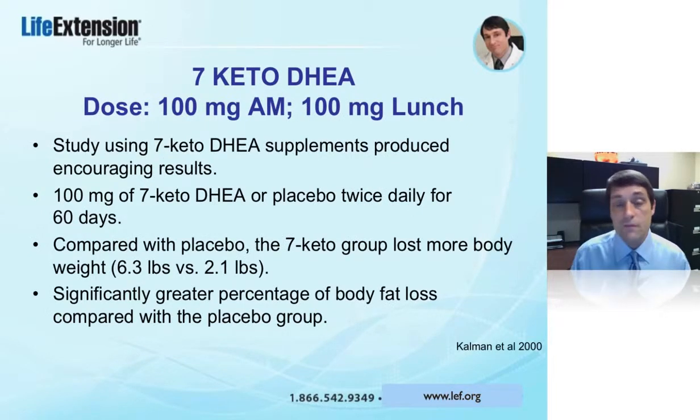This one here is 7-keto-DHEA. It's a metabolite of an important androgen in the body called DHEA. In this form, this 7-keto form, it's a thermogenic. It helps you to burn fat, but it doesn't stimulate you.